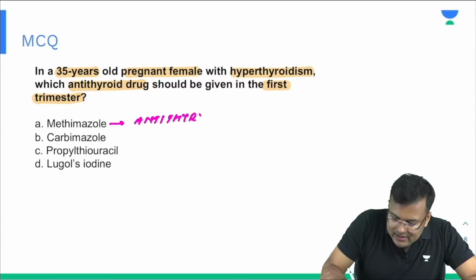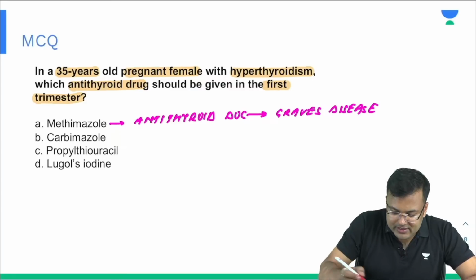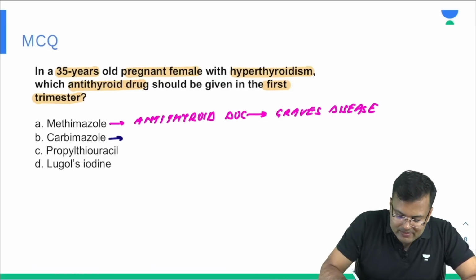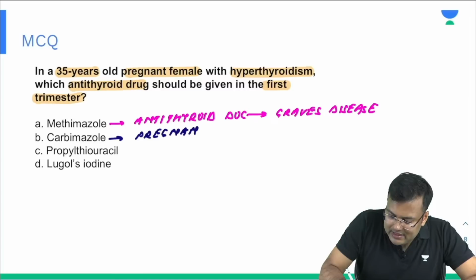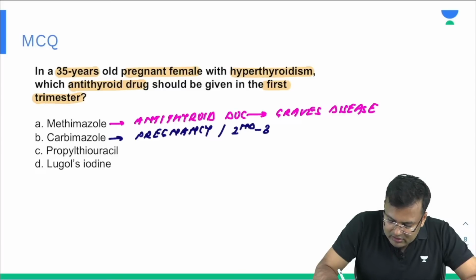This is the anti-thyroid drug of choice in Graves' disease. Clear? What is the anti-thyroid drug of choice in pregnancy? If the trimester is not mentioned, in pregnancy we give carbimazole. Or if the question mentions second or third trimester, we give what?